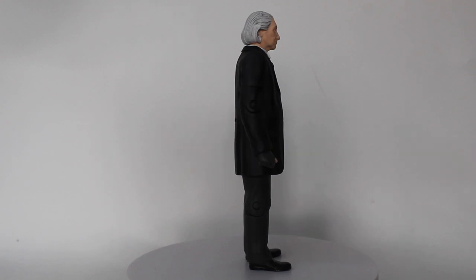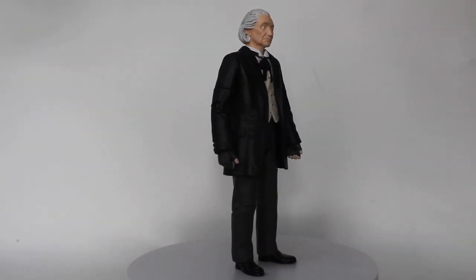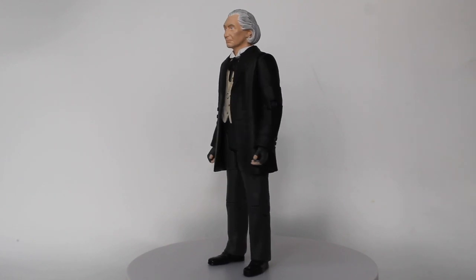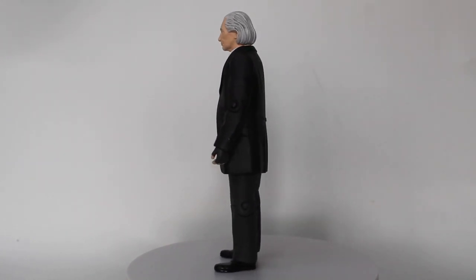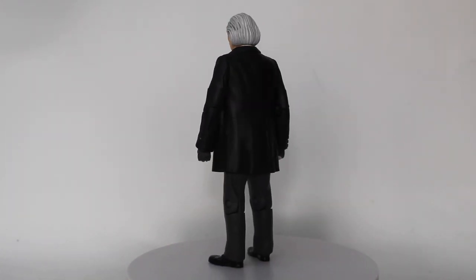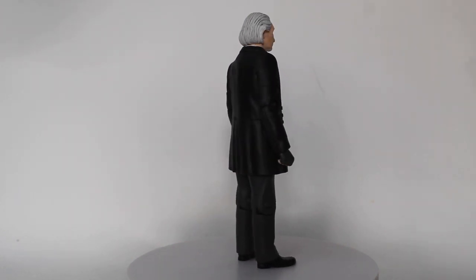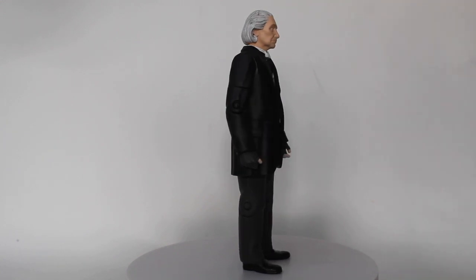I'm not going to go into that territory because obviously many of you who watch my videos will know my thoughts on that. But one thing that I've seen from several people is saying how it's a shame that they didn't have the longer coat and that they've gone for the sort of standard coat on this figure. Now, I understand where you're coming from. I do. Don't get me wrong.